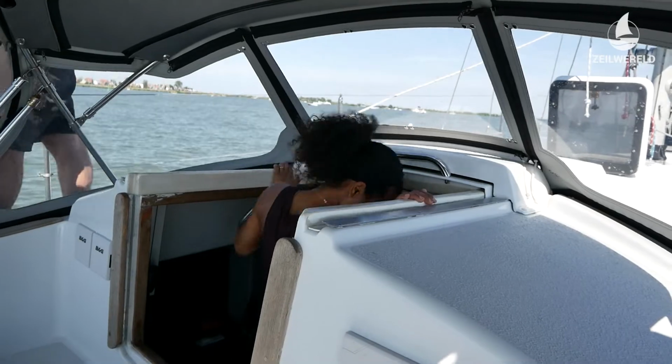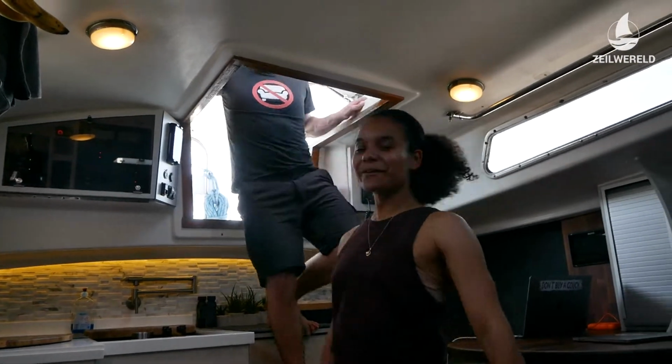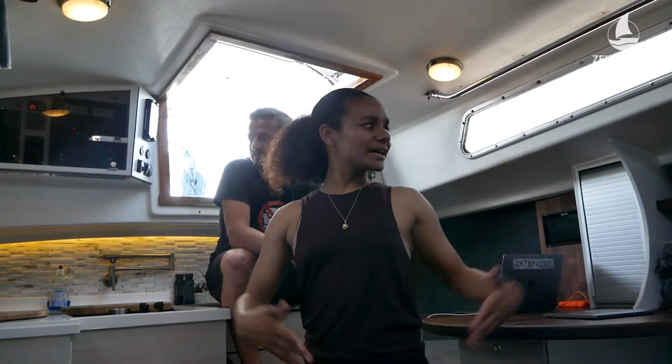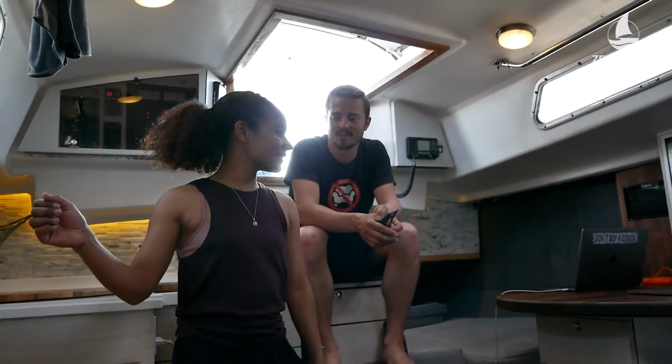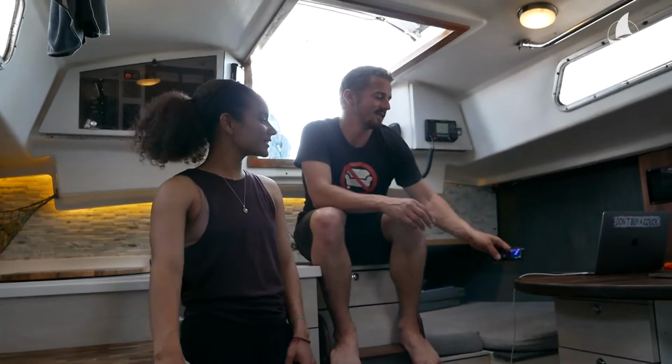And here we are. Welcome to inside our home. Home sweet home. She is a 36-foot boat, that's 11.8 meters, I believe. 12 feet wide, 13 feet wide. It's just enough for 2 people. It's like a one-room cabin.